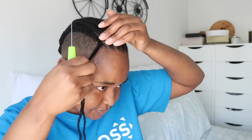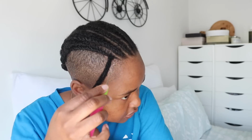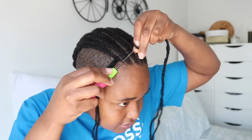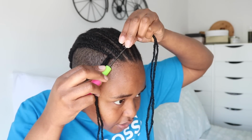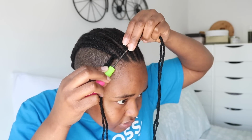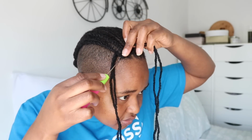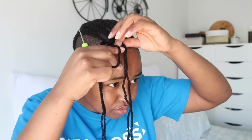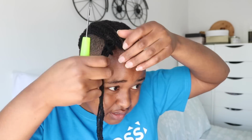In my case, these are not equal because I was talking the whole way. Yeah, I'm gonna leave it like that. It's not gonna be obvious when they're all hanging here. There you go. Let me get closer actually to my hairline. Let me get to the very first one. Yes, did it make it through? Mm-hmm. Try not to pull your hair too much, especially if you are in a delicate area like the front.